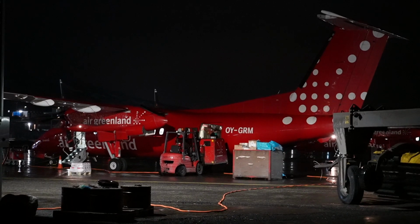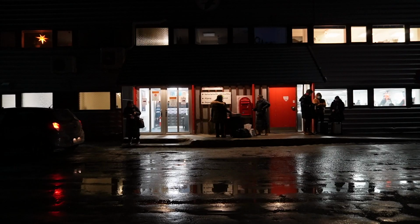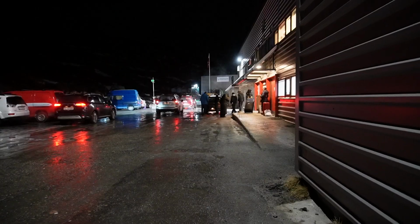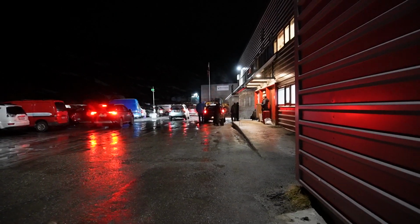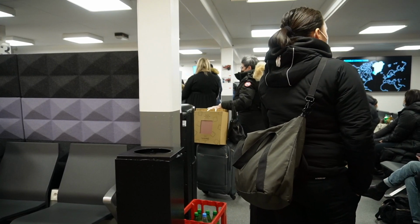My name is Alex, and I will be taking you on this journey going from Nuuk, Greenland to Copenhagen, Denmark. Our journey starts in the airport of Nuuk, where we're going to take a small propeller plane flying into Kangerlussuaq, where our journey continues from. Nuuk Airport is right now a small one. It's a domestic airport.